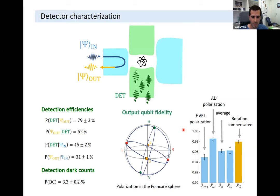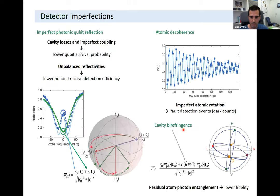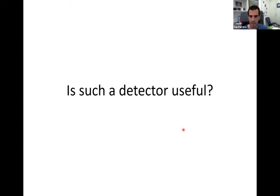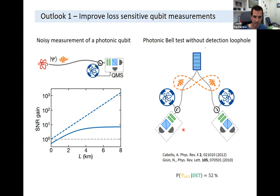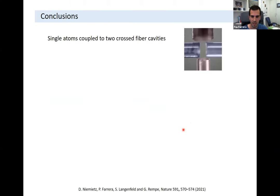These are the main results. I just had a few slides on imperfections, which I will skip. And in the end, we also asked ourselves whether such a detector with such imperfections is useful. So we studied some situations, and we saw that already with such imperfections, such a detector could help in some quantum communication schemes. And I reach the conclusion.